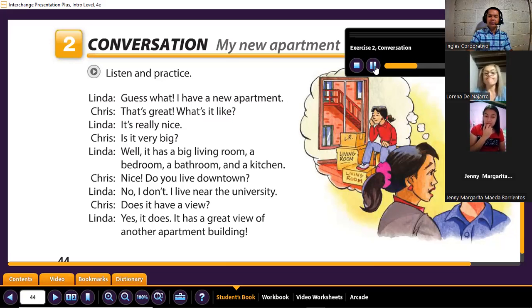What's it like? It's really nice. Is it very big? Well, it has a big living room, a bedroom, a bathroom, and a kitchen. Nice. Do you live downtown? No, I don't. I live near the university. Does it have a view? Yes, it does. It has a great view of another apartment building.